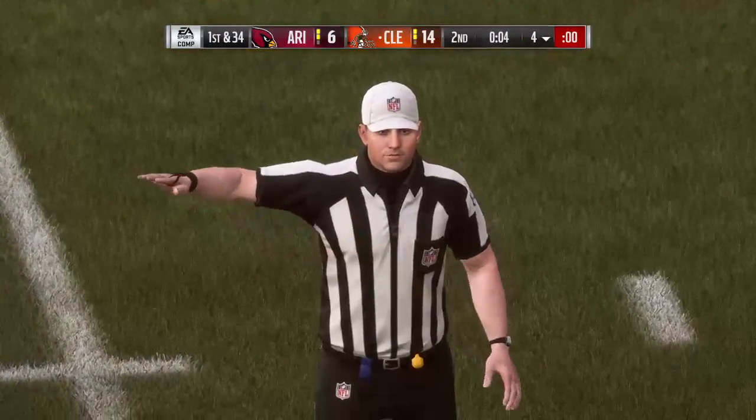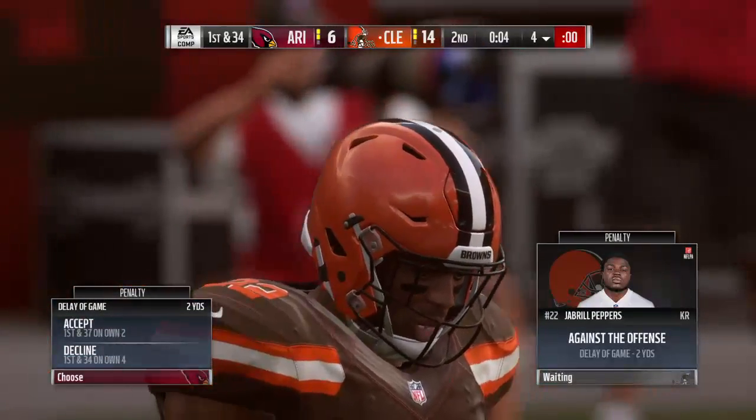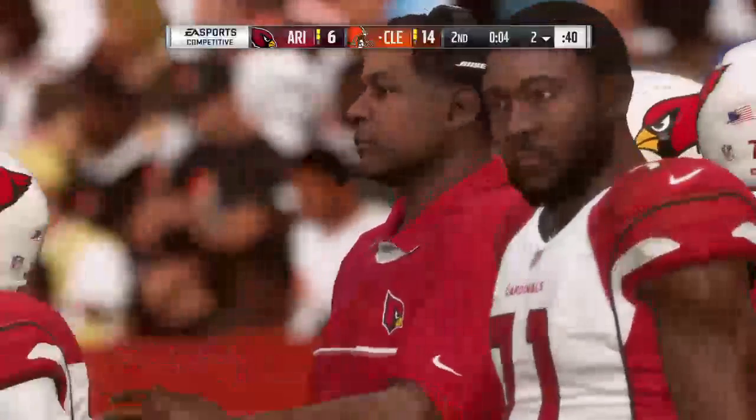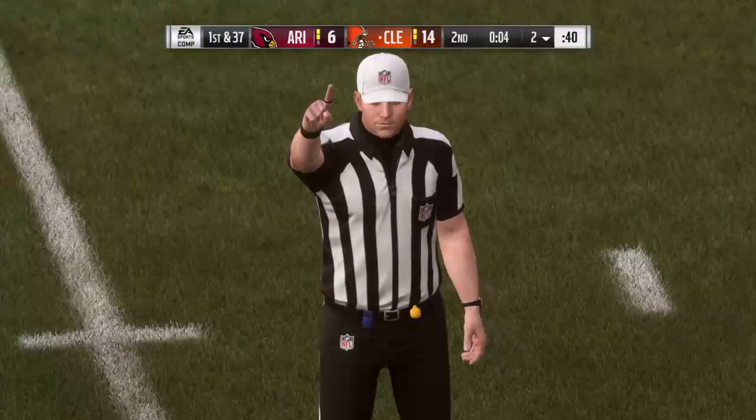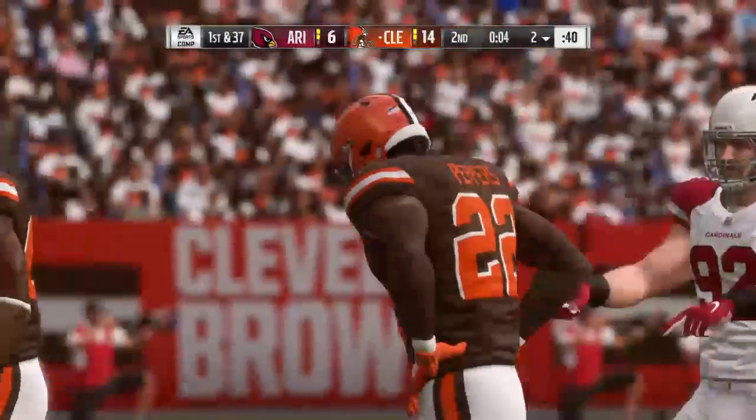Delay of game, offense. They were already backed up. Now they're backed up further. I think they were being so careful to make sure all assignments were covered that they ended up running themselves out of time.